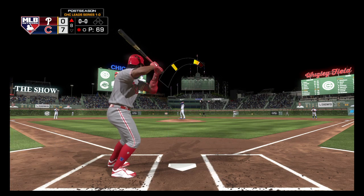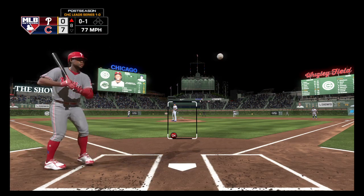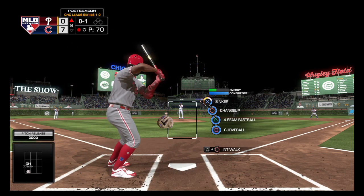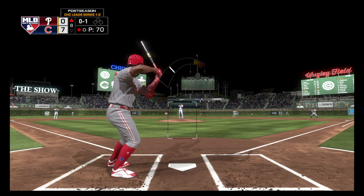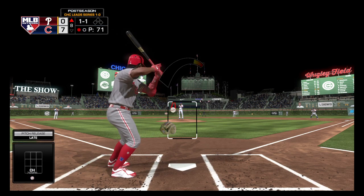Into the box now, Maikel Franco. No hits for him to this point, not unlike many of his fellow teammates. 0-1 the count. Into the windup. Here comes the 0-1. Nope. Sets the target low here, and it misses 1-1.